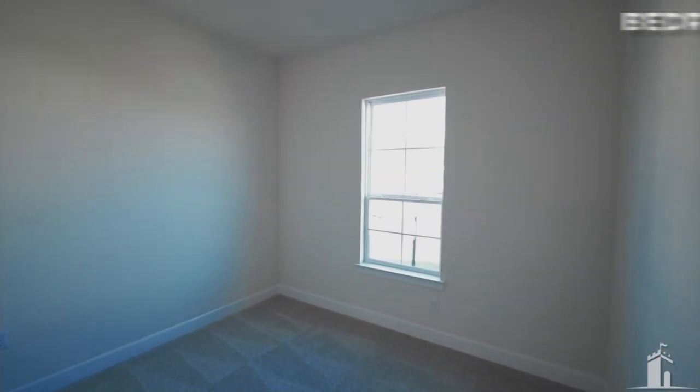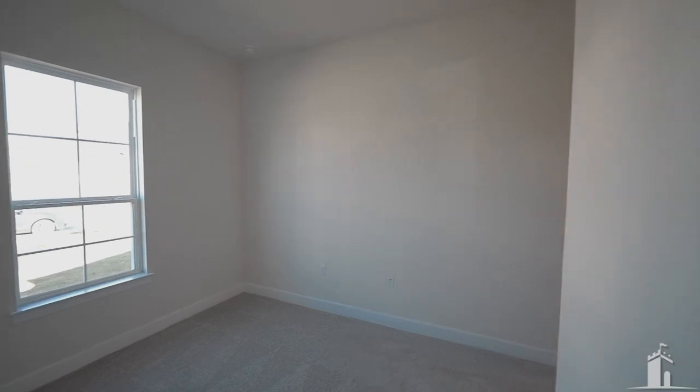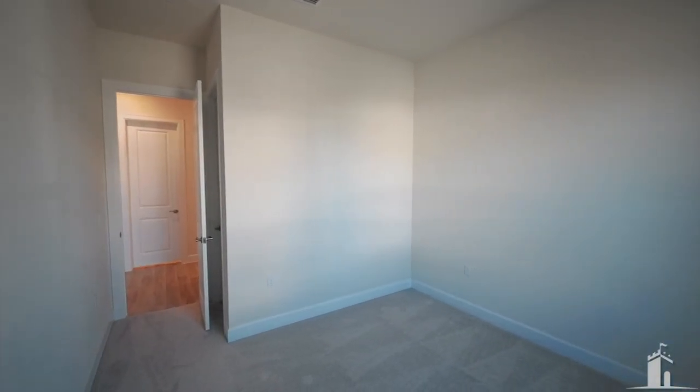Okay, we didn't show you these bedrooms up front, so let me show you these two bedrooms real quick before we actually show you the master bedroom. But you have two bedrooms right next to each other. What do you think about having these two bedrooms right up front, right next to each other? Like I said, it's kind of quirky.